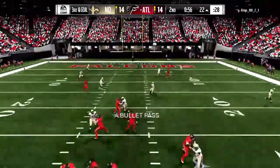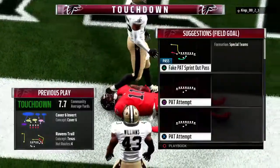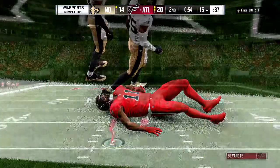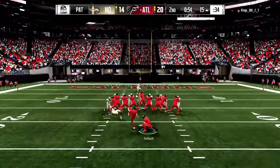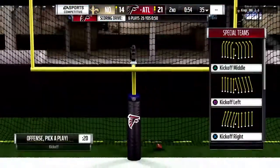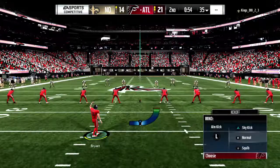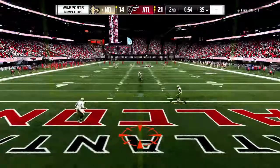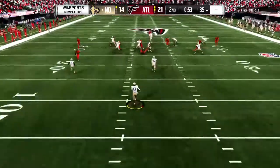From the shotgun, Ryan. And he's got his star receiver. It's Jones for the Falcon touchdown. Julio Jones, a 22-yard touchdown grab. And the Falcons have broken our tie. Now here's Bryant to kick it away. That'll be taken in the end zone.